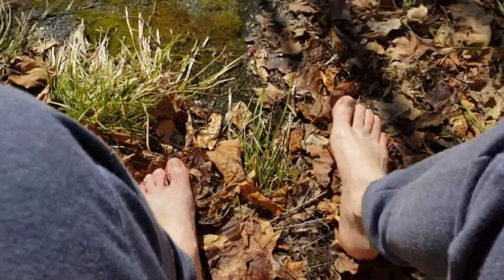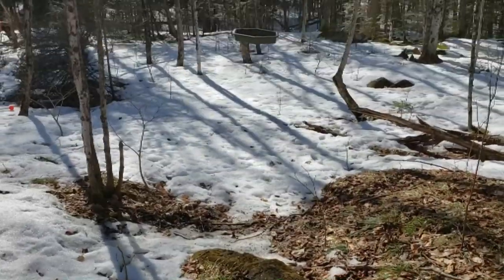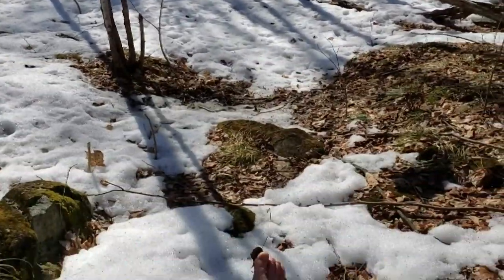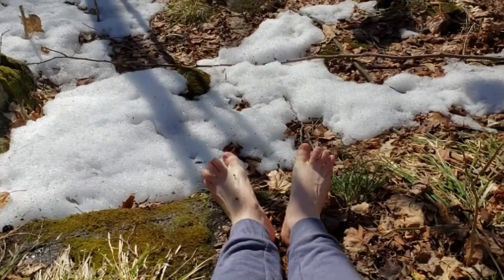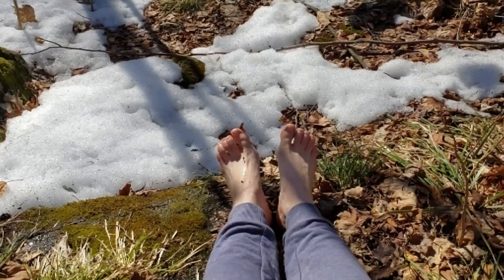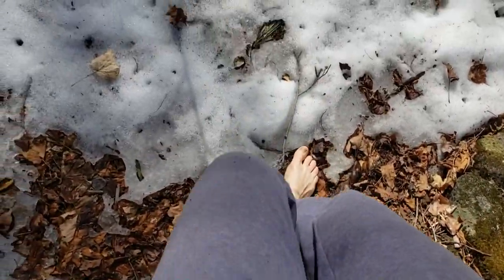It's nice to connect with the ground again. Watching the birds. Royce is over there. The ground is cool, but you know what? It feels pretty good. Some leaves on my feet. Can't wait to wear sandals again. I'm going to try to walk over here in the snow because I'm just that kind of crazy.